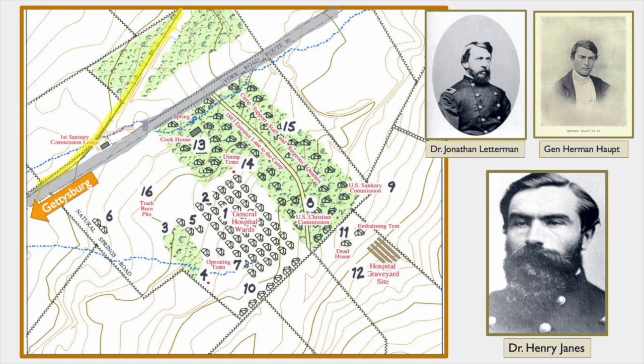This piece of ground that Camp Letterman will occupy is part of a large farm east of the town of Gettysburg owned by George Wolfe. And locally they knew it as Wolfe's Woods because it was a popular picnic area because of its shady grove and its beautiful views of the area.